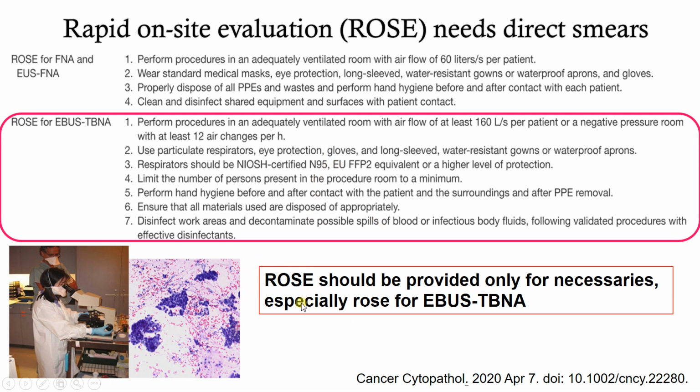So when you perform ROSE, especially EBUS, take care of yourself and don't do unnecessary ROSE for routine patients, except they are proven clean, uninfected.